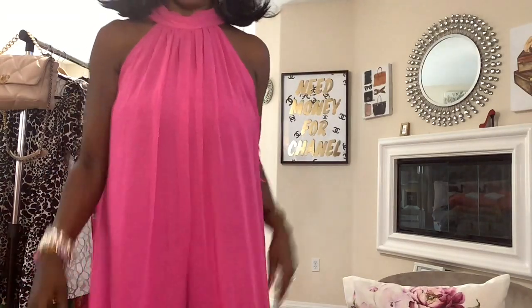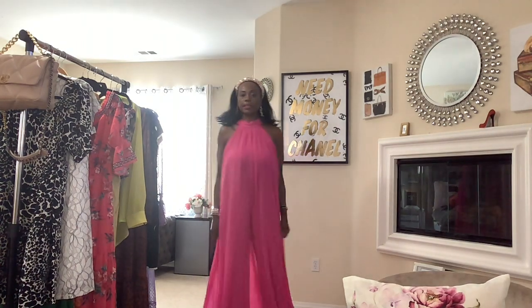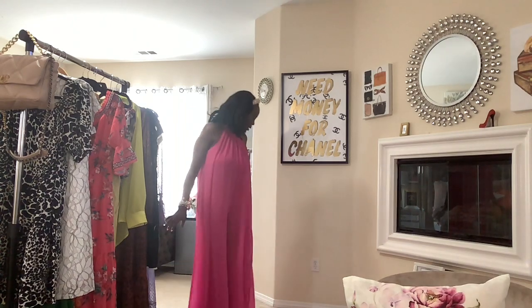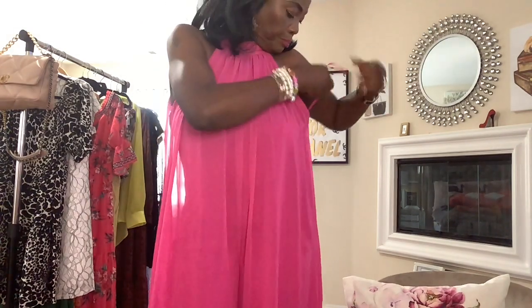Okay guys, so yeah, here's this jumpsuit. Like I say, I'm a little scared because my legs are so long. I feel like the crotch is a little bit too high, but it's not uncomfortable. So I can rock this. Nice evening, I will call this like an evening outfit.